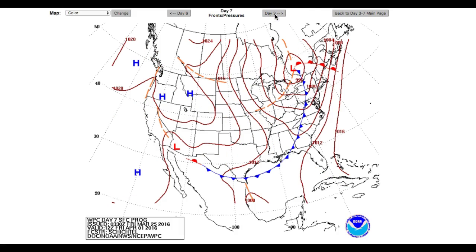Now on Friday of next week, another cold front will move through with a threat for scattered showers. Look for lows in the mid to upper 40s, highs in the lower to mid 60s.